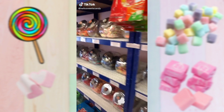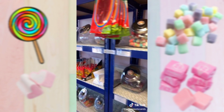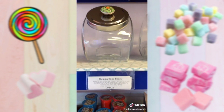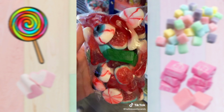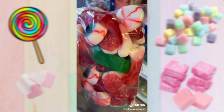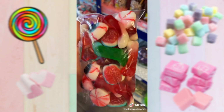Some of our candy jars in store are a little bit low or empty, so let's go refill a few of them. We are currently all out of our gummy beet bears, so let's get something new. We're starting to get into the Halloween spirit here, so I'm going to replace it with these missing body parts. There's eyeballs, bones, brains, fingers.